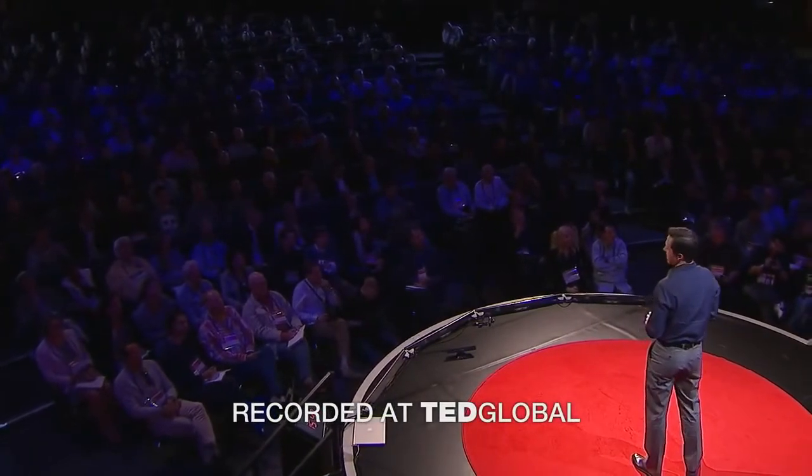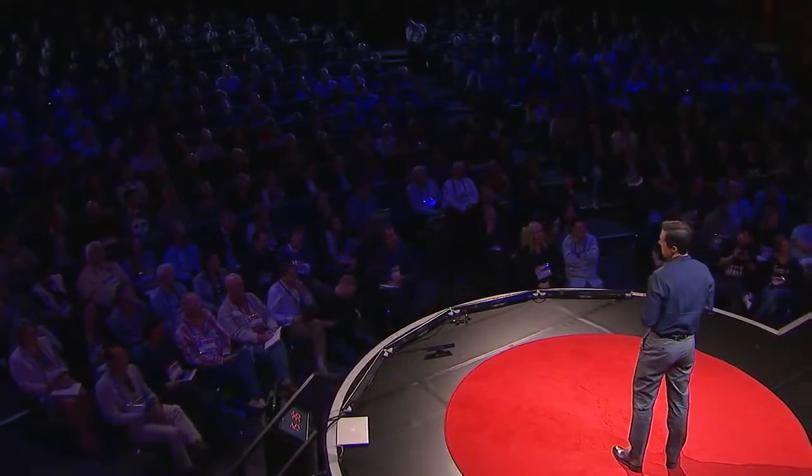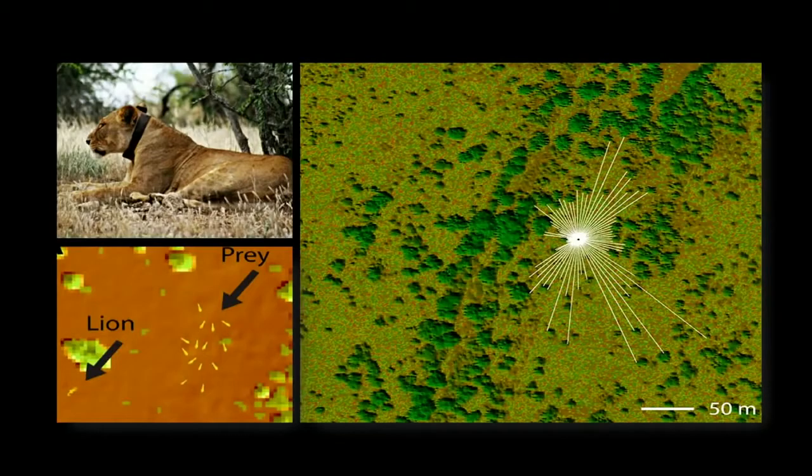Well, recently I led an airborne mapping campaign in the Kruger National Park in South Africa. Our colleagues put GPS tracking collars on male and female lions, and we mapped their hunting behavior from the air. The lower left shows a lion sizing up a herd of impala for a kill. And the right shows what I call the lion view shed. That's how far the lion can see in all directions until his or her view is obstructed by vegetation.